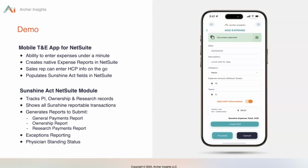Let me show you how NetSuite ERP helps make compliance effortless. With the mobile T&E app, expense reporting becomes incredibly fast. Sales reps can log expenses in under a minute, including capturing healthcare provider information in real time. This information seamlessly integrates into the Sunshine Act module and the various fields within NetSuite, eliminating manual data entry and reducing errors. On a broader scale, the Sunshine Act module is a powerhouse.